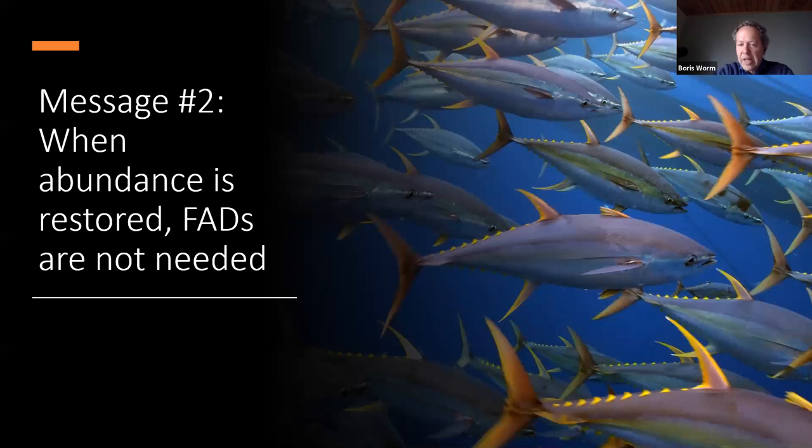I want to shift gears slightly though and propose another solution to this, rather than modifying the FADs in some way that can mitigate some of their negative effects. I noticed that other negative effects such as catching juvenile tuna or the pollution risk is not addressed by this or only imperfectly addressed by it.